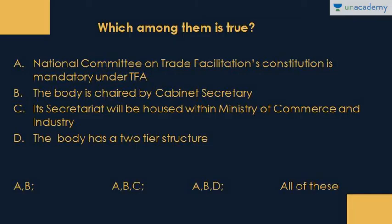Next, which among them is true? A. National Committee on Trade Facilitation's constitution is mandatory under Trade Facilitation Agreement. B. The body is chaired by Cabinet Secretary. C. Its secretariat would be housed within the Ministry of Commerce and Industry. D. The body has a two-tier structure.